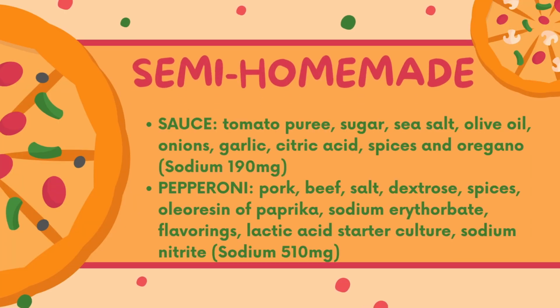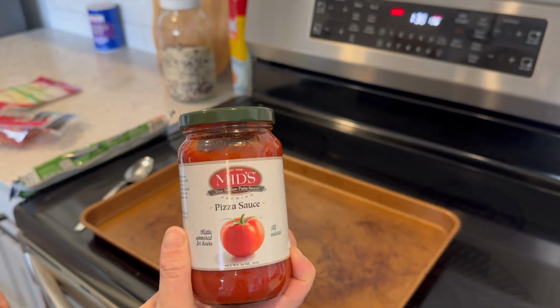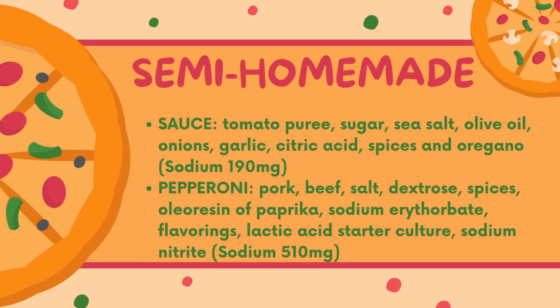Our semi-homemade pizza wasn't horrible, but definitely had a few more things on that ingredient list that we didn't have in our homemade version. For example, the pizza sauce we used was made from a tomato puree. The second ingredient on that list was sugar. So the second highest quantity was sugar in that, whereas we didn't use any sugar in our homemade pizza sauce. Sea salt, olive oil, onions, garlic, citric acid, spices, and oregano.